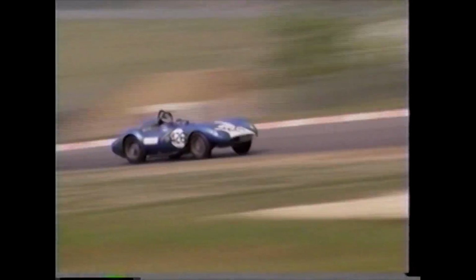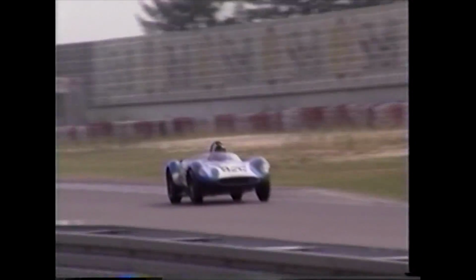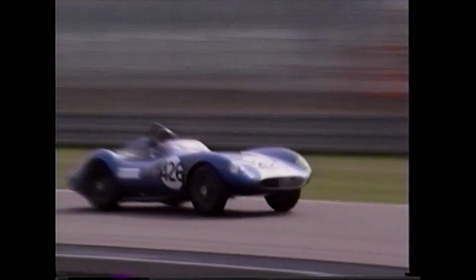Piper here with the Scarab closing in. Lance Reventlow's attempt to build an American sports car and Grand Prix car that could compete with the Europeans was sadly to fall by the wayside, but not before an enormous number of races had been won by Reventlow and by Chuck Day.